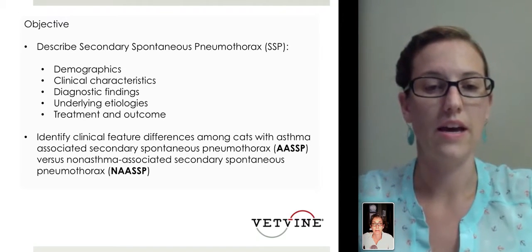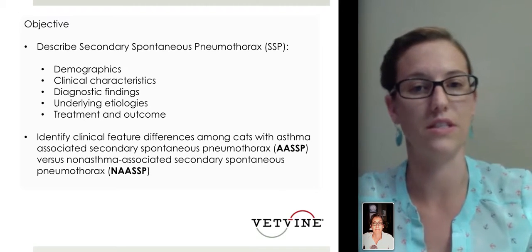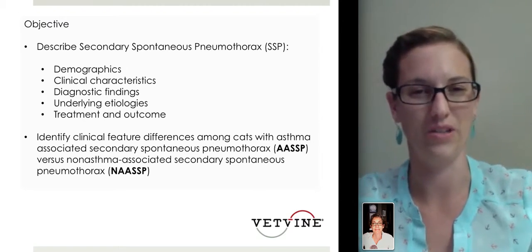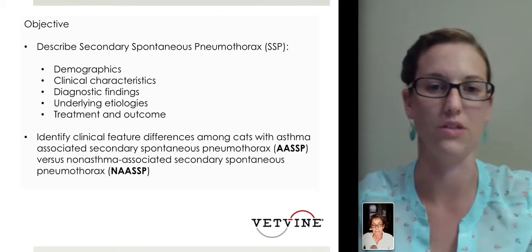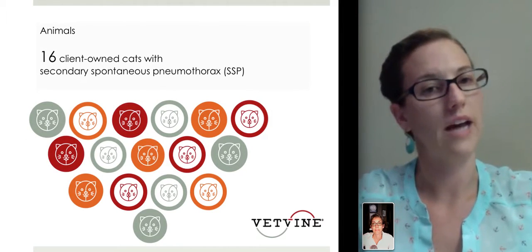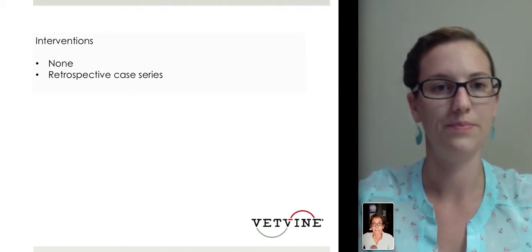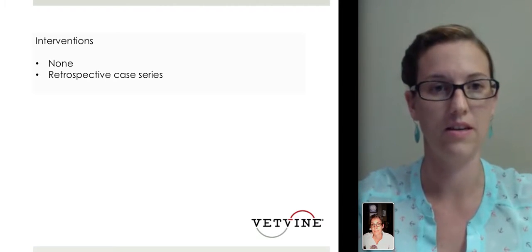So they looked at a second objective, specifically looking at the clinical feature differences between cats with asthma-associated secondary spontaneous pneumothorax versus non-asthma-associated spontaneous pneumothorax to see if there were any differences between these two groups. There were 16 client-owned cats found in this study, all of which were diagnosed with secondary spontaneous pneumothorax. Because this was a retrospective case series, there were no interventions.